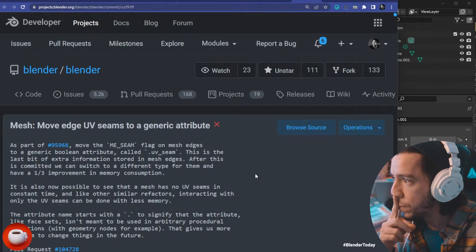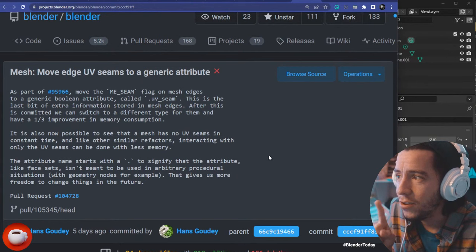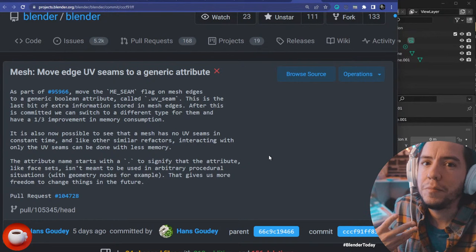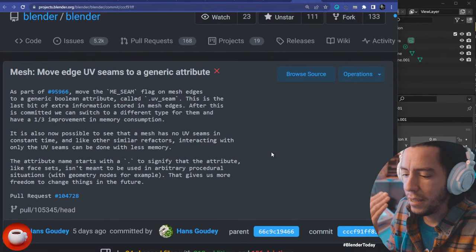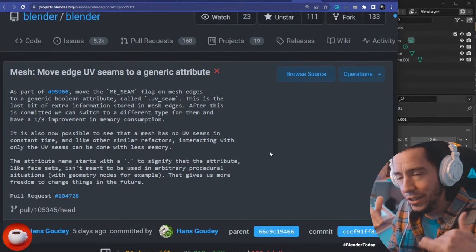The change is that the UV seams, edge UV seams, are now a generic attribute in Blender. So what does it mean for the user? Well, it depends. If you use Python, some things might change. If you are just using it, it means that in the future, it's going to benefit from all the benefits that internal and generic attributes have. The attribute is called .UVSeam.